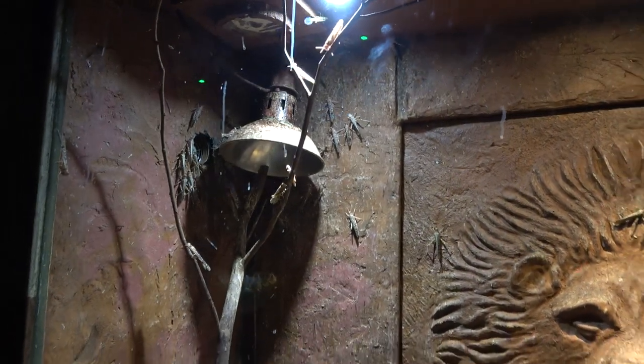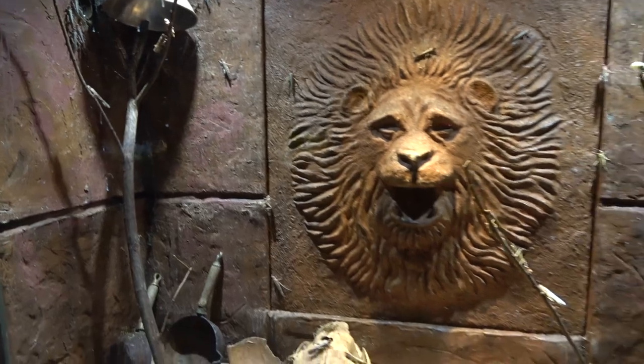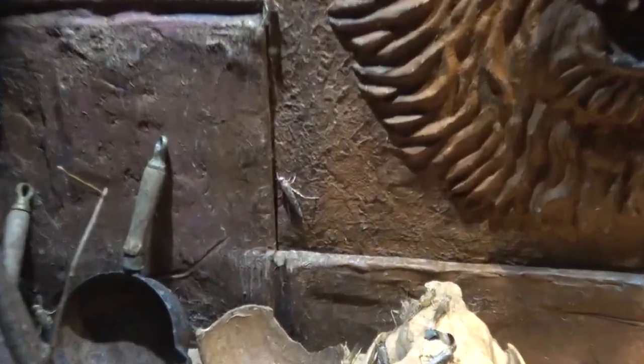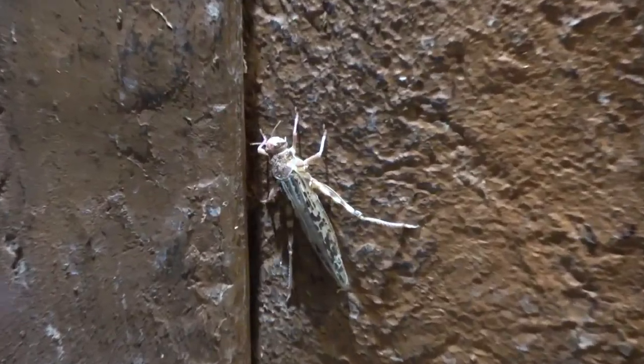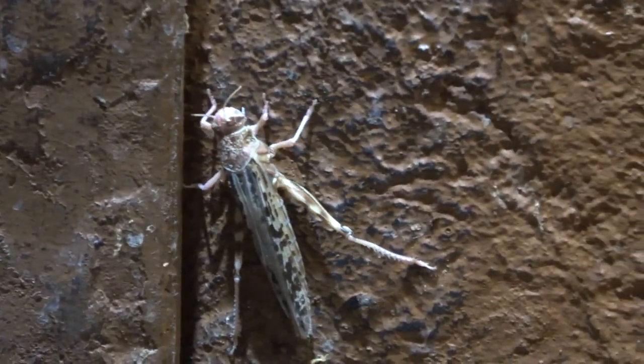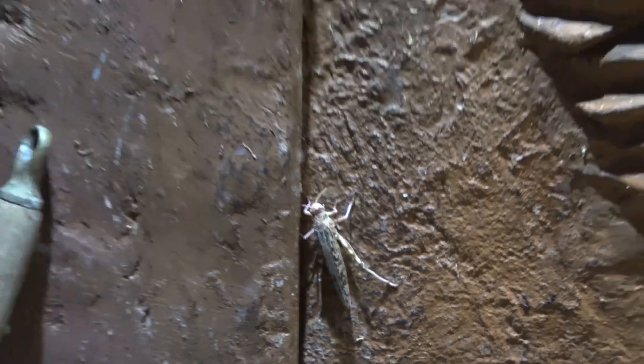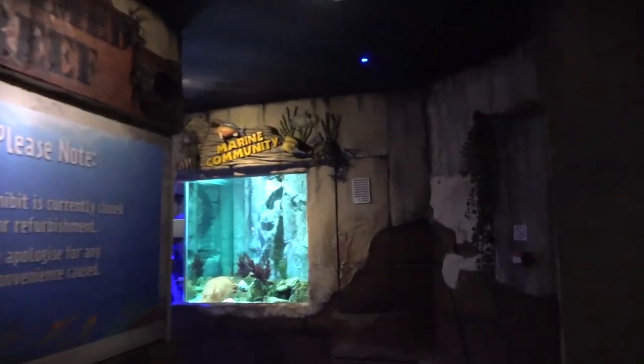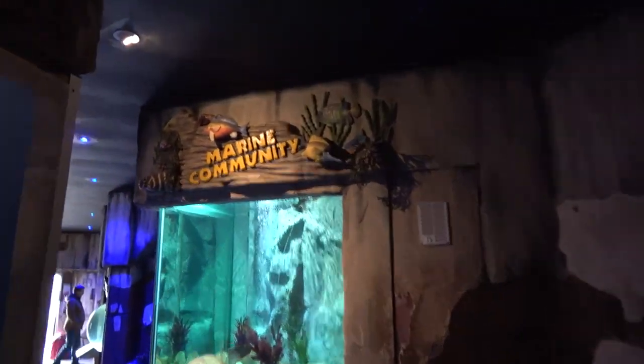So just in the other part of the walkthrough area now, as you can see, we've got some desert locusts just here. I'll have a little zoom on them for you. Climbing up the wall. Oh, don't fall. Quite a few different creatures in some of these enclosures just here at the side. And this leads down into the aquarium, Seaquarium it's called.